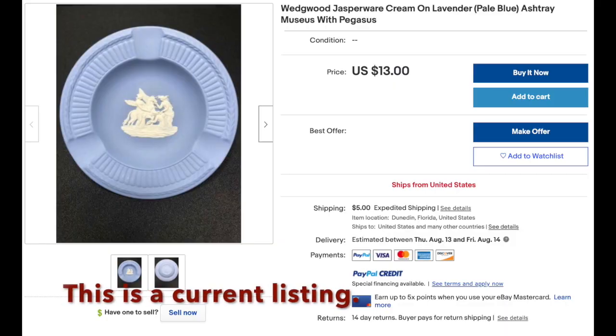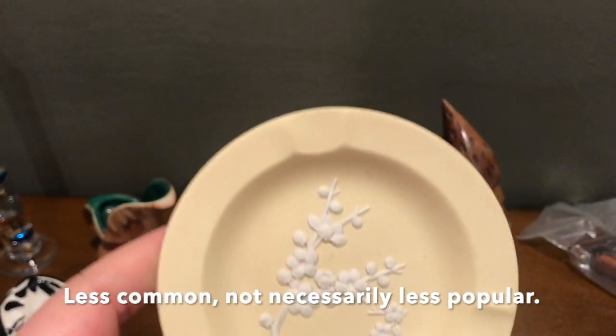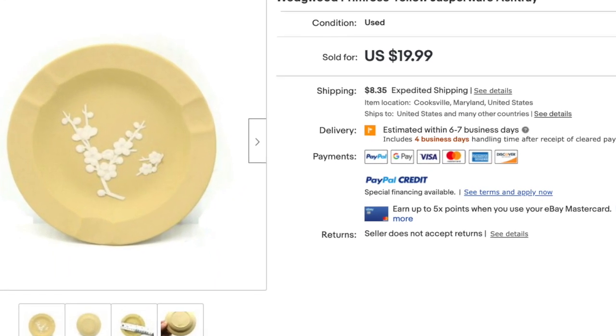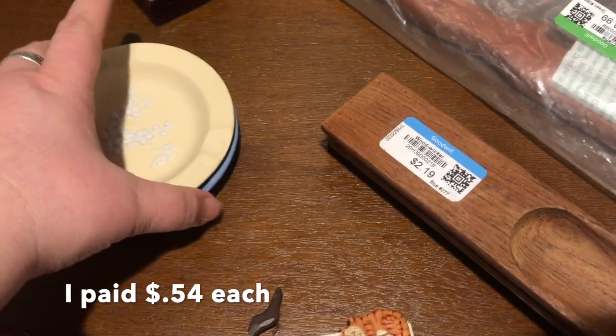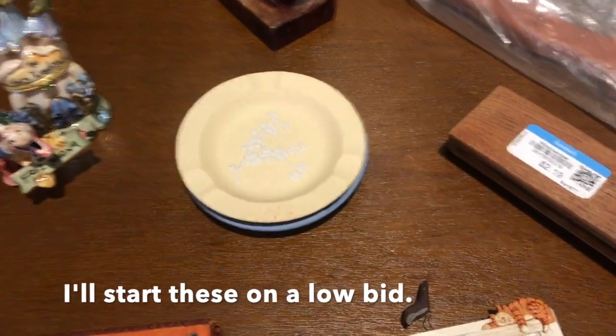And then this one is a little less popular, but it's like a creamy yellow. I have found these sold comps that I will share on screen, and I will be selling these together on eBay, or maybe separate. I guess if you collect one or the other, you'd probably want to just have the one. So I'll probably sell them separate now that I think about it.